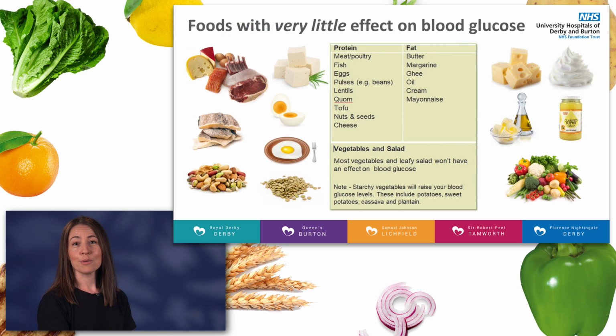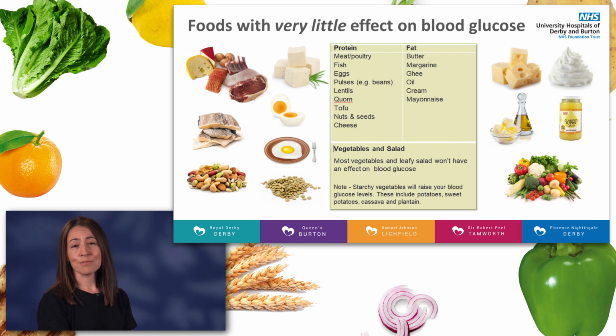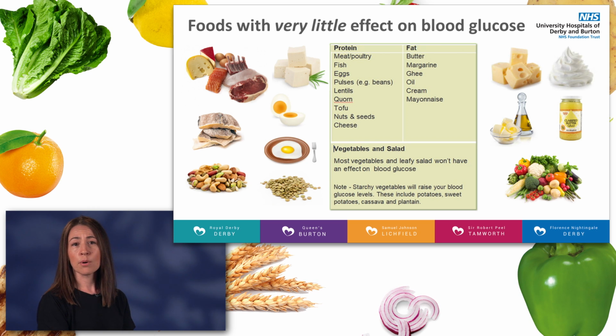Let's look at the other food groups in our diet that don't cause much of a rise in blood glucose. There are protein foods, which include meat, fish, seafood and eggs, tofu and soya. There are foods which are mostly fat, such as butter, margarine, lard, ghee, oils and some dairy foods like cheese and cream. And there are vegetables. All of these foods take much longer for the body to digest, and as they contain very little carbohydrate, if any, they have very little effect on our blood glucose.